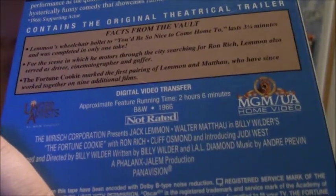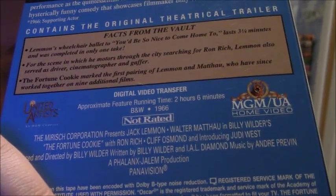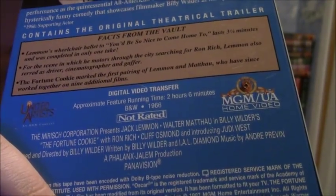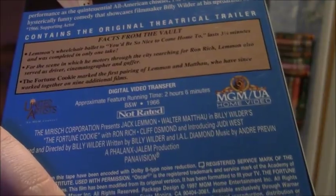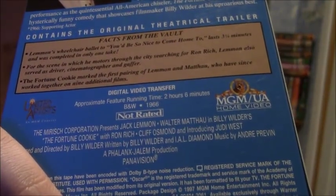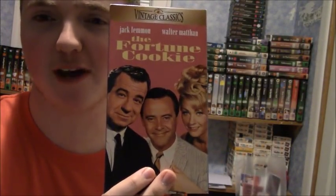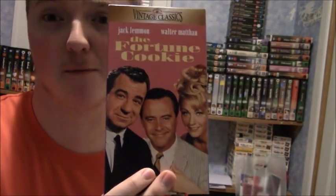Contains the original theatrical trailer. Pause the video if you want to read the facts from the vault. So, yep. This is a 1966 film. This tape's co-produced by United Artists. And this was the movie that Jack Lemmon and Walter Matthau did before they starred together in The Odd Couple films and the Grumpy Old Men films.